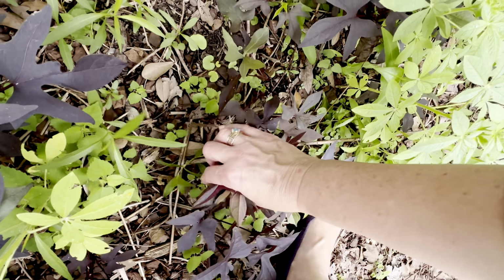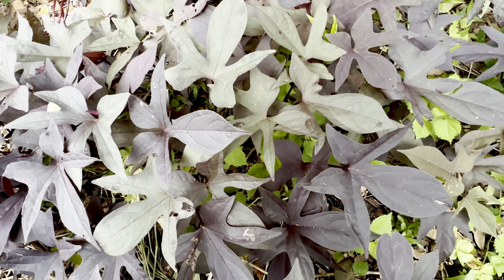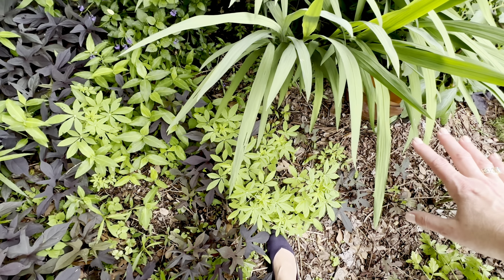And also I've been cutting back. I've got this wonderful purple sweet potato vine, but it is very aggressive. So while I was waiting for these little cleomes to get big enough, I just cut this back and kept it small and tight so that it would get out of the way for the smaller seedlings. And now these will get big, and I'll let that sort of ground cover under it.